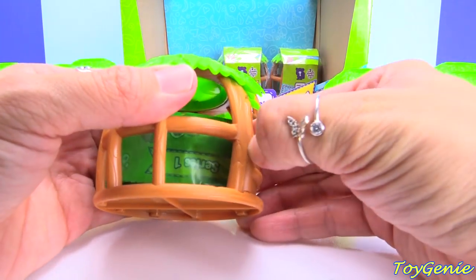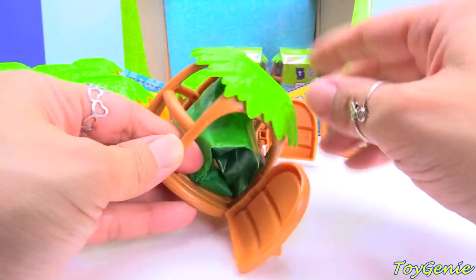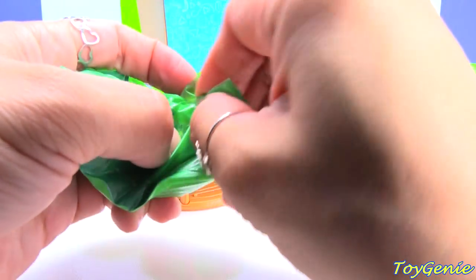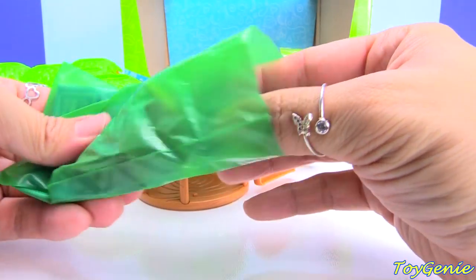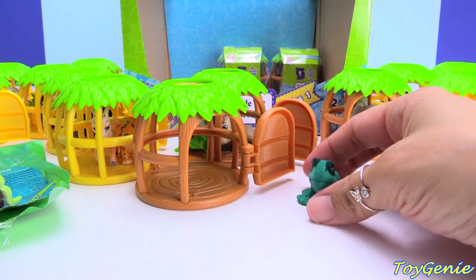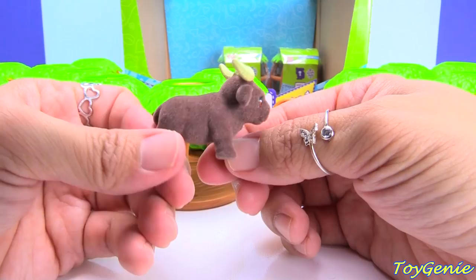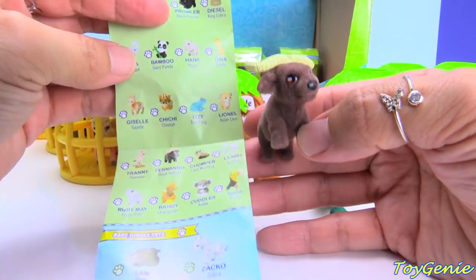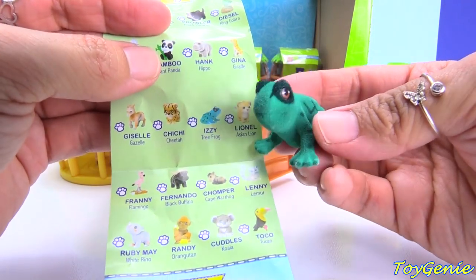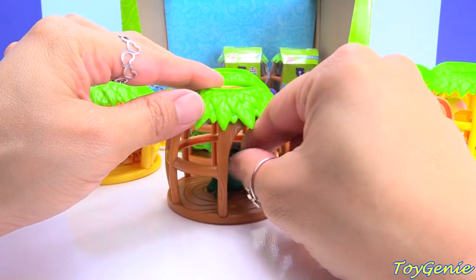Some of these doors are a little bit hard to open. So you just try to push it out from the inside. There we go. Here we go. We have the little froggy. And here's a buffalo. The buffalo's name is called Fernando. And the frog is actually a tree frog, and the name is Izzy. Let's put them in.